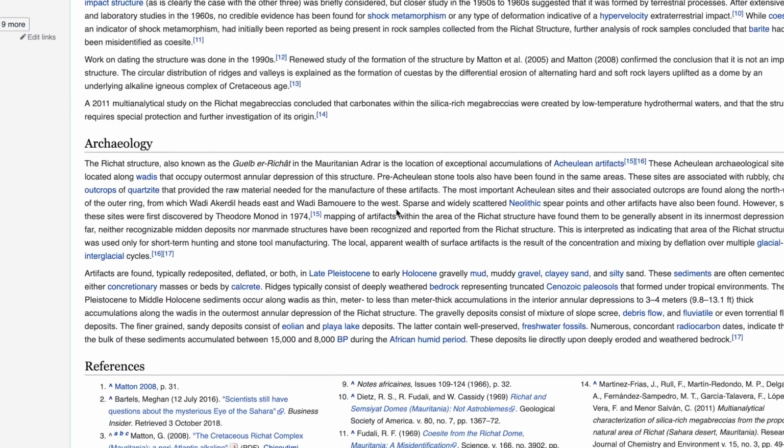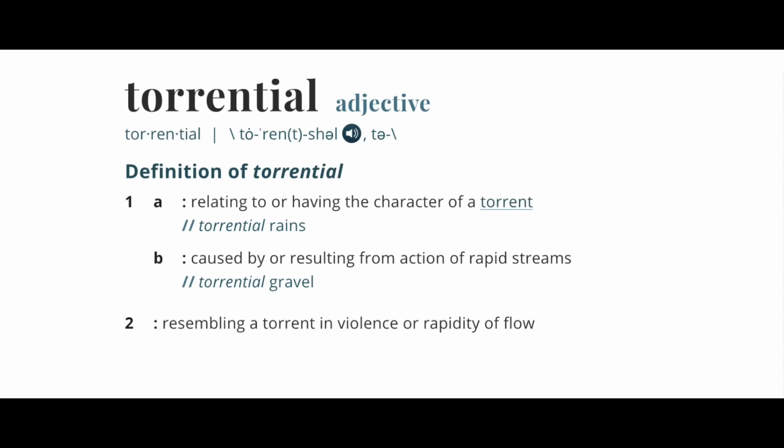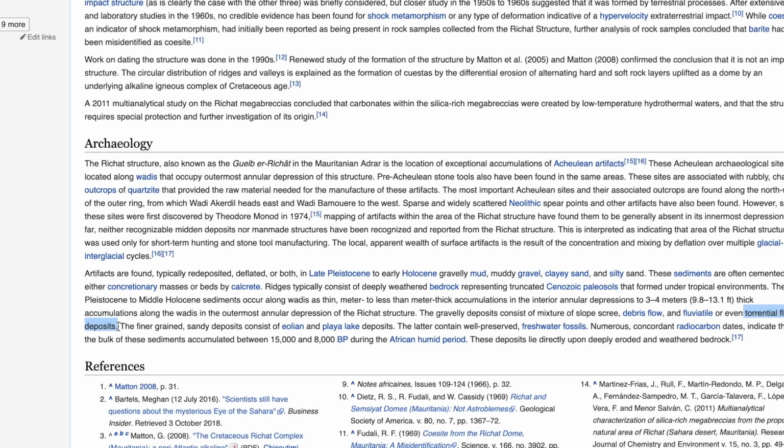And if you scroll down, you can see under the archaeology section that the gravelly deposits consist of a mixture of slope and scree, debris flow, and fluviatile or even torrential flow deposits. So that's interesting right there that they mention torrential flow deposits. And then it goes on to say the finer grained sandy deposits consist of Aeolian and Playa Lake deposits. The latter contain well-preserved freshwater fossils. And then it says numerous concordant radiocarbon dates indicate the bulk of these sediments accumulated between 15,000 and 8,000 years BP.